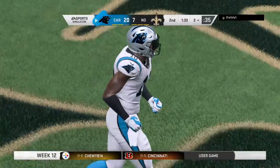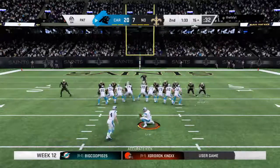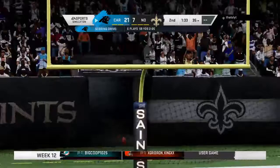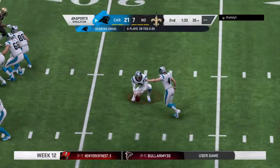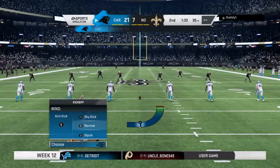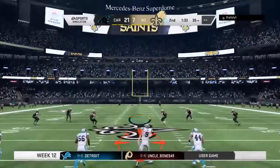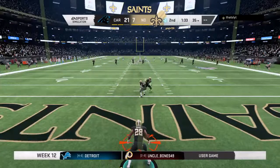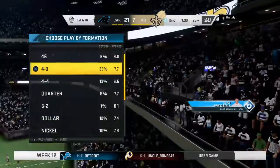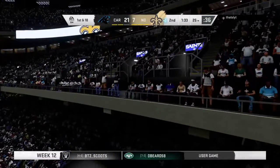Curtis Samuel hitting double digits with his 10th touchdown of the season. And the Panthers, they widen their lead. Extra point splits the uprights, and it's now 21-7. Gano now following the touchdown, here to kick it away. And a fair catch signaled for and taken successfully. The Saints take over first and 10.